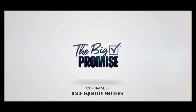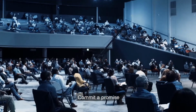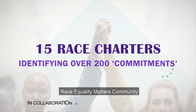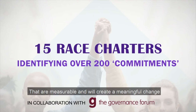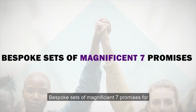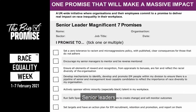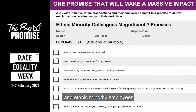The Big Promise is a UK-wide initiative where organisations and their employees commit a promise to deliver real impact on race inequality in their workplace. Race Equality Matters Community has reviewed 15 charters with over 200 commitments that are measurable and will create meaningful change, from which we have identified bespoke sets of Magnificent Seven promises for board members and executives, senior leaders, allies, and ethnic minority employees.